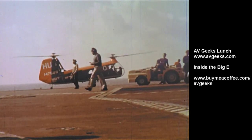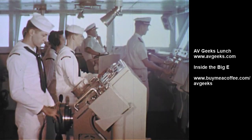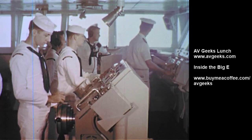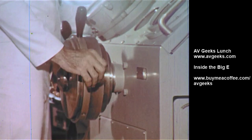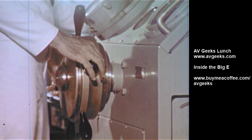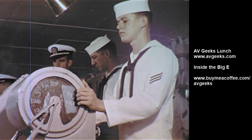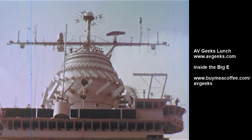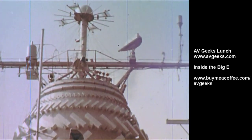To see just what it means to this ship, let's live with the crew of the Enterprise for a day at sea. It is a few minutes after dawn, somewhere in the Atlantic. Here on the bridge, men are on watch. On the mast above, radar is probing the distant sky.